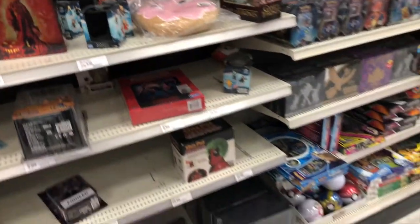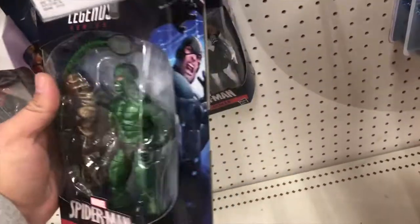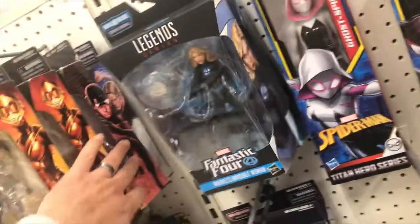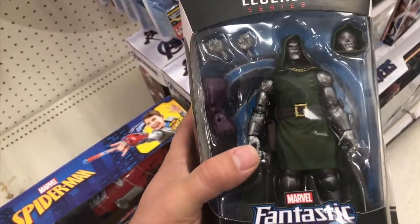NECA, and nothing NECA. All right, so I did find this guy, Dr. Doom. Like I said, I wasn't really gonna collect any Marvel Legends, but holding this dude in my hand, Dr. Doom looks pretty cool. Once again, they put old school stuff in here. I don't know what the heck is going on. They're putting old figures in here. I don't know if somebody found an old box and they just started putting everything out, but I will take this guy because I missed out on him when it first came out. So I'm definitely gonna take this guy, even though I don't collect Marvel Legends.